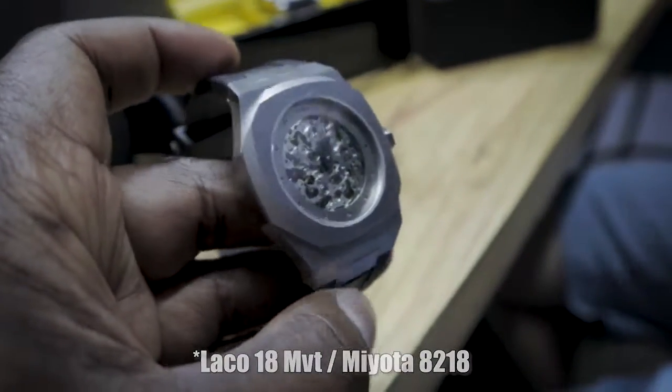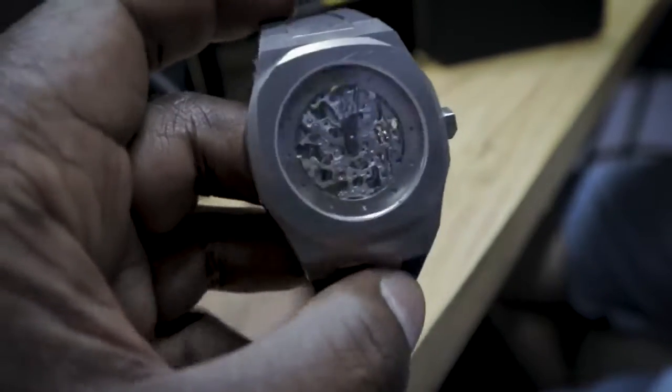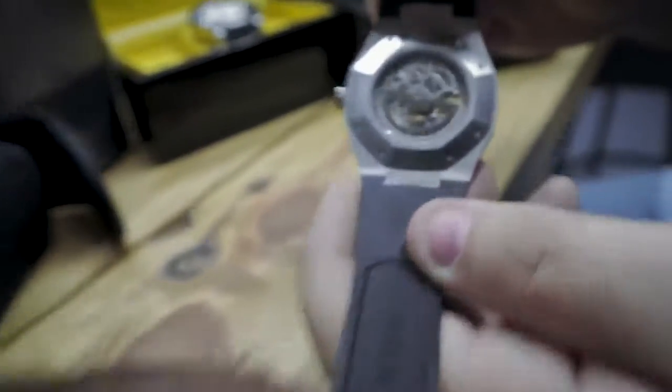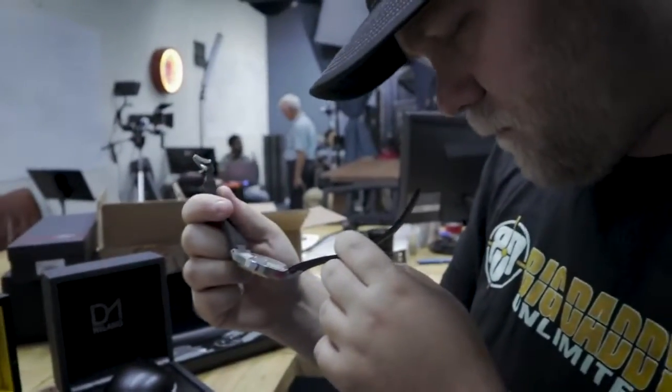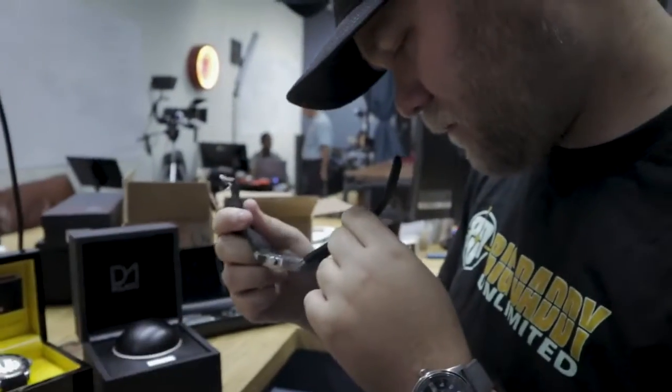But I really like this because it's skeletonized and it's a little different. I like the industrial look of this. It was made in China. It's also got a clear back. Yeah, it's got the display back in it. These are made in China? Yes. Made in the PRC. I don't know if you can see it on there. But there's a lot of cool features in this watch.